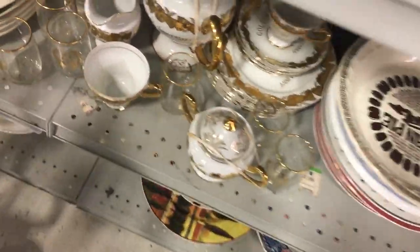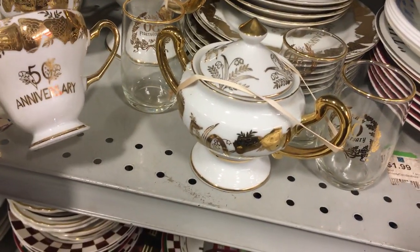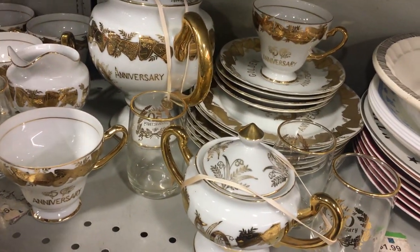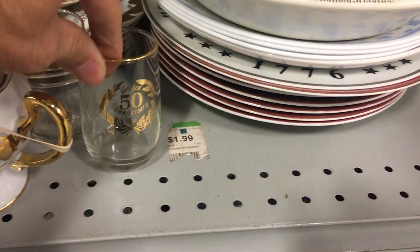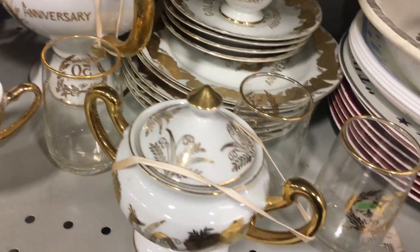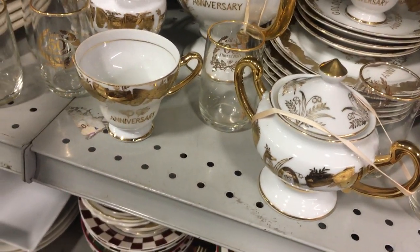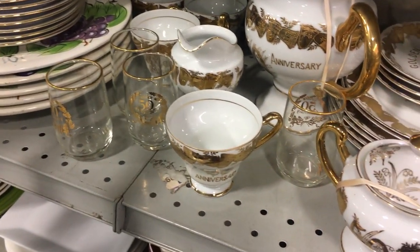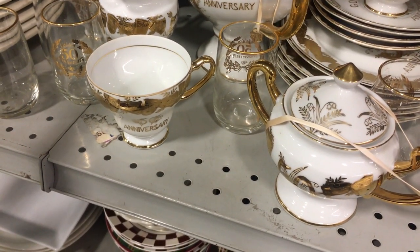And then I see this set is new today. This is one of those anniversary sets, and here we have the golden anniversary, 50 years. We have a cream and sugar, 4 teacups, 4 saucers, and it looks like 6 dessert plates, and then some little juice glasses or whatever you'd like to drink out of that. And of course, the big teapot. If it's all in really good condition, and it looks like it is, and chip-free, this would be something that would sit for a while. You'd have to have a special buyer that would specifically be looking for this.